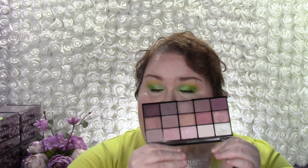This is the Reloaded Iconic 3.0 palette from Makeup Revolution. And I will have my photos at the end. There's probably like 8 or 9 pictures because I've used a lot of these shadows. I did touch every single eyeshadow in this palette. This one was actually one of my pan-worthy eyeshadows when I was doing that. This palette for the price is good.